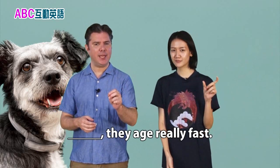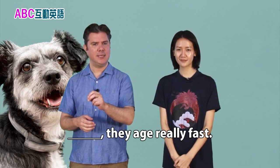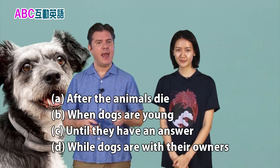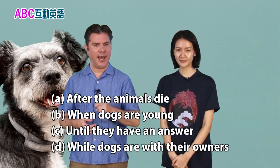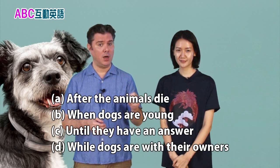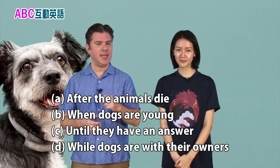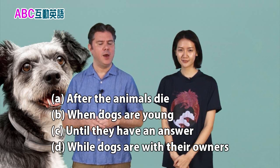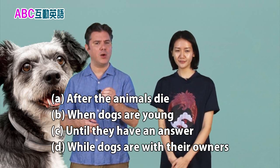So we read, blank, they age really fast. Now here, our blank space is at the beginning of the sentence, and as we look down at our choices, we see that we have A, after the animals die, B, when dogs are young, C, until they have an answer, or D, while dogs are with their owners.